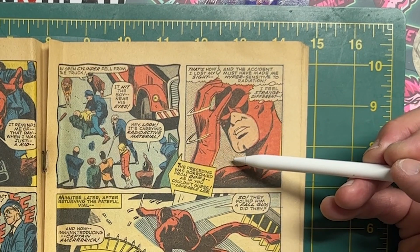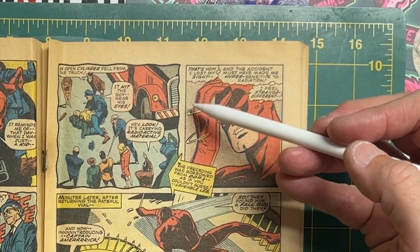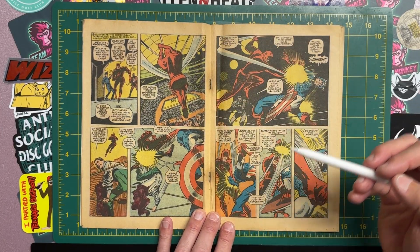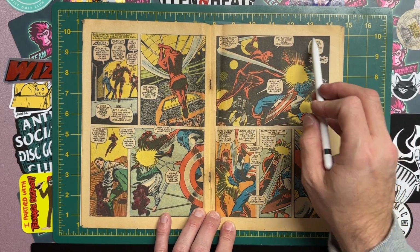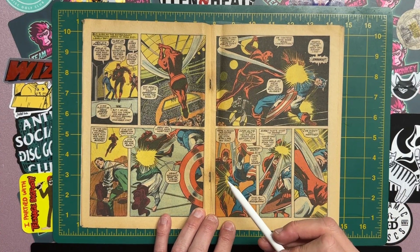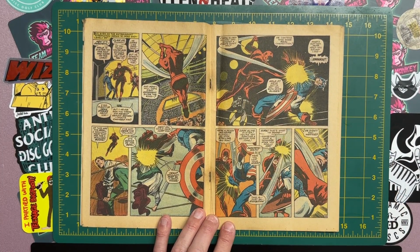But I do like this background of things being off. These little dots right here. And you have a nice battle with Captain America. And again, this is a nice splash page, or it's a nice half page action shot. And you have the back and forth punching and these skinny panels. But they're really not giving you a lot.